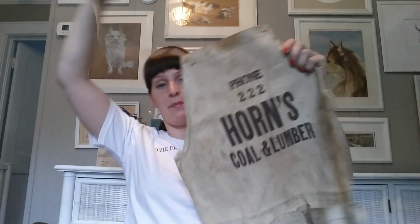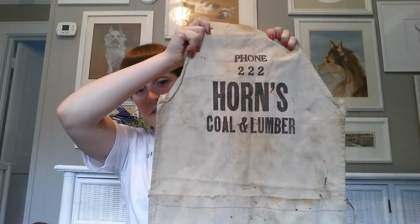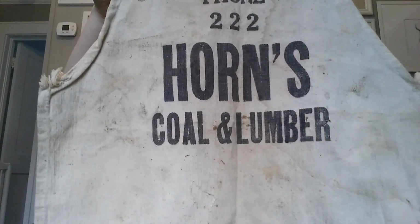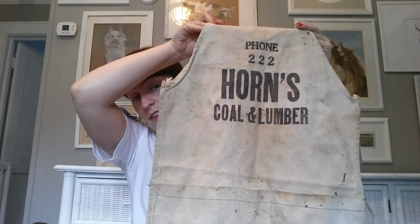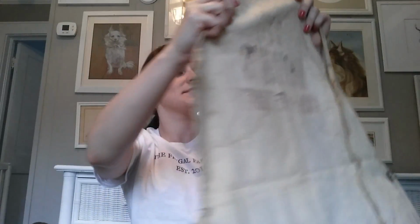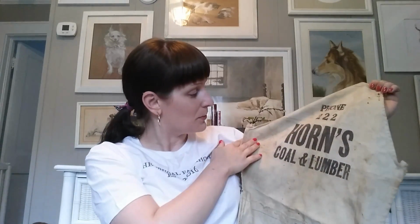And then this last one I was really excited for. This is actually like an apron, which I'm not going to use it for that because I'm going to figure out something to do with this cloth because this is so cool. So Phone 222 Horns, Coal, and Lumber. I'm going to go online after this video and see if I can look it up and find anything about it. But I mean, if I could figure out how to turn this into like, I don't know, like a pillow or like even like frame it, I just think that's really cool.